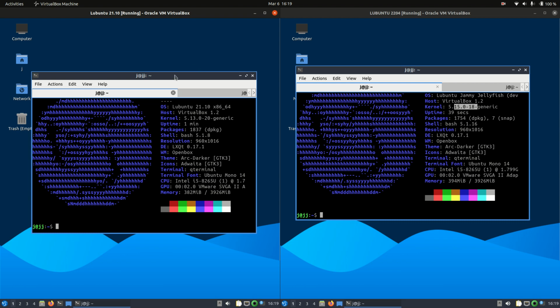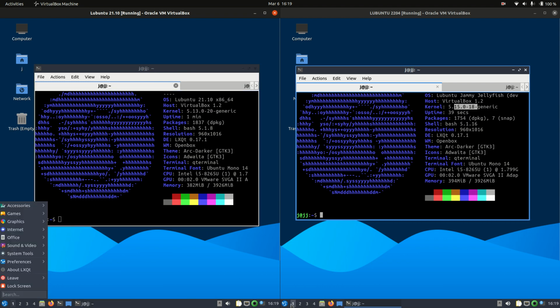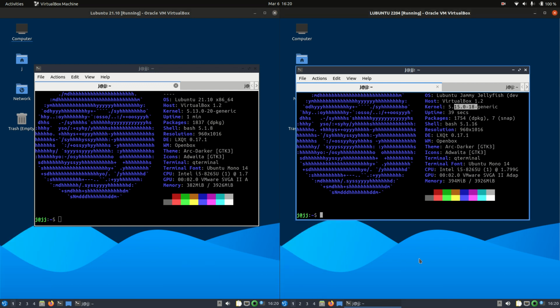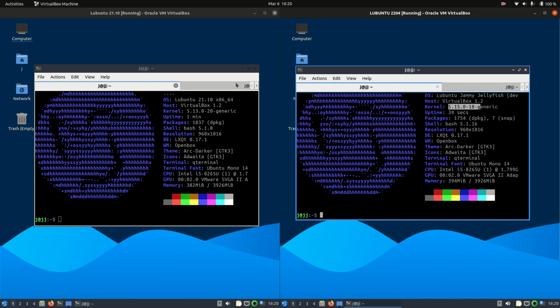In fact, there may be no visual changes that I can see when I actually load up the start menus, have a look at the context menus, the taskbar. Everything looks pretty much the same externally. Internally though, as we can see, a little bit different, particularly when it comes to the kernel.